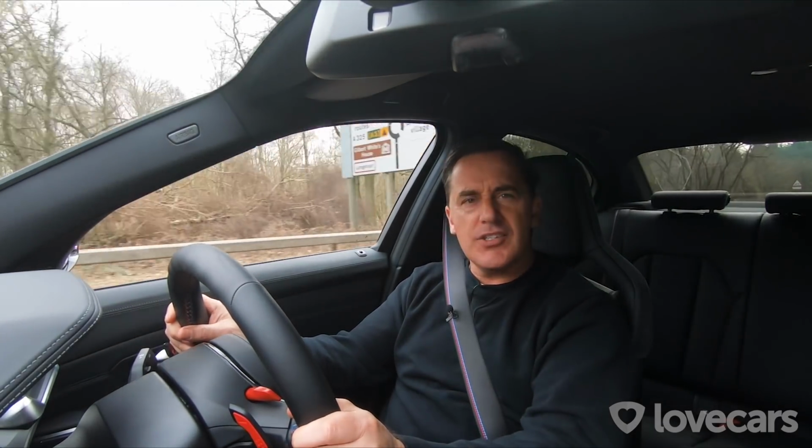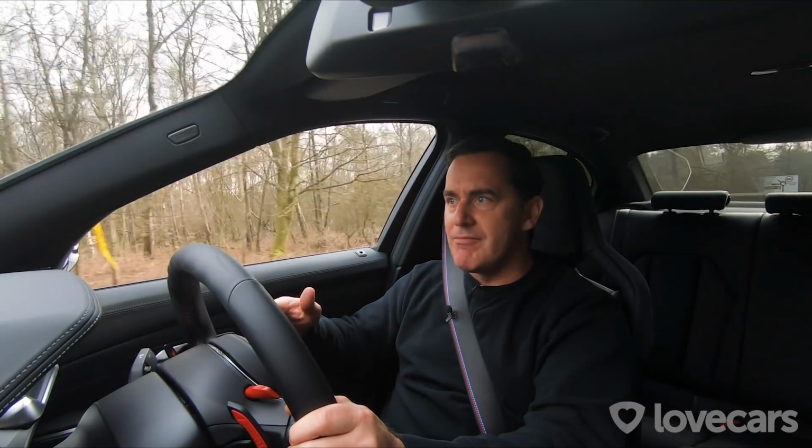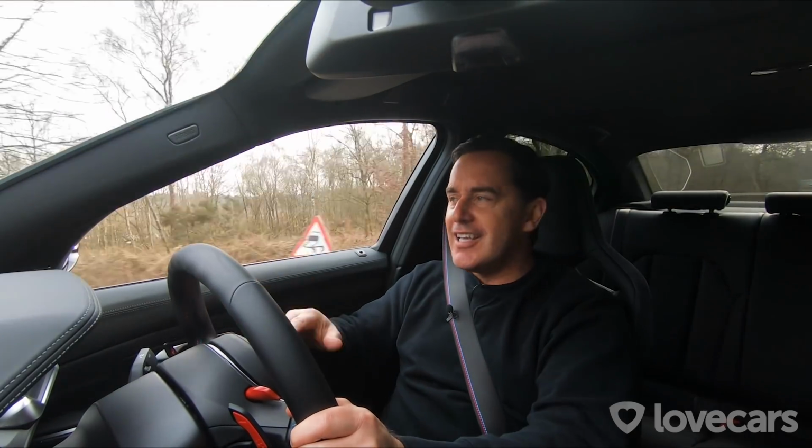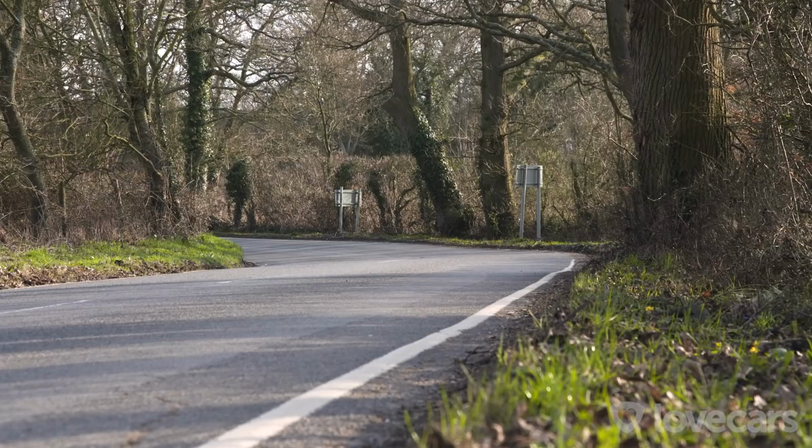And here's a contentious point. Why isn't the M3 the 2-door and the M4 a 4-door? Because the M3 started off life as a 2-door and a convertible. So anyway, that's food for thought.